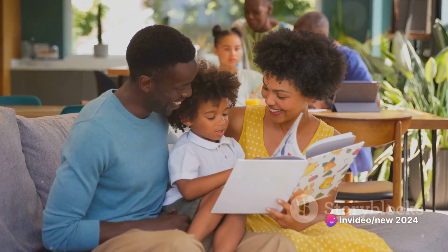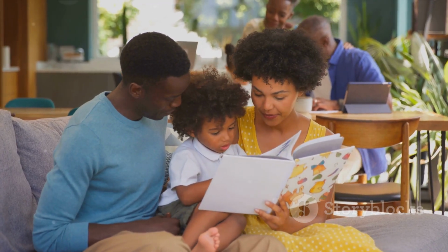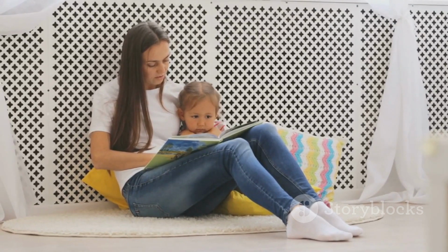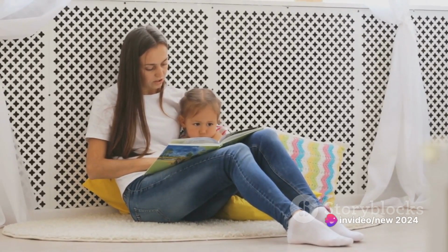Interactive story time is another effective method. Read aloud books with your child. Make sure to pause to explain words, ask questions, or encourage them to read along. This not only develops their vocabulary, but also enhances their comprehension skills.